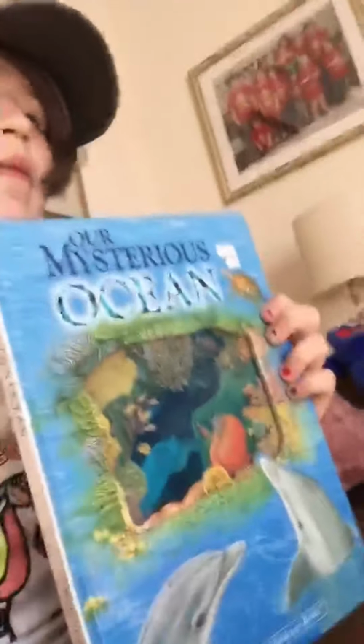This one's left hand. There's one thing I want different. Oh, we got this super cool book. It looks really cool. It's of a mysterious ocean. It tells you about the ocean, I think. Yeah, it tells you about the ocean, which is super, super cool. Wow. So, yeah.